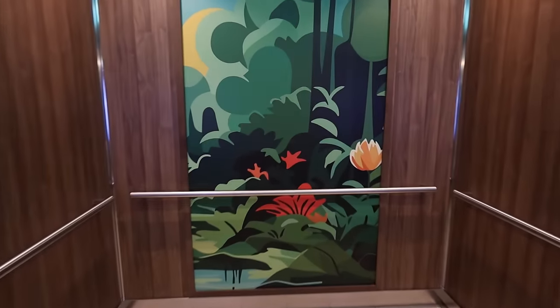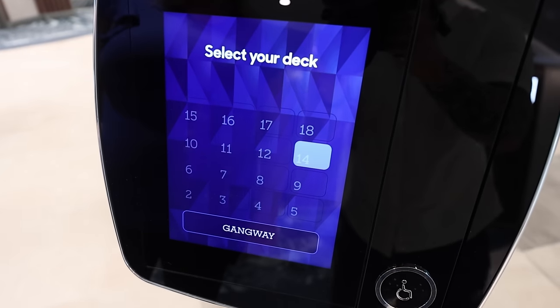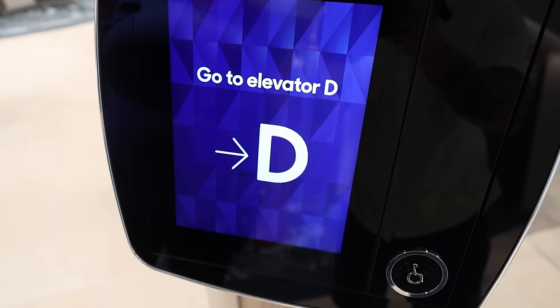They're also smart elevators. You go to the screen, you tell it what floor you want to go to, and it tells you which elevator to go to take you to that floor.